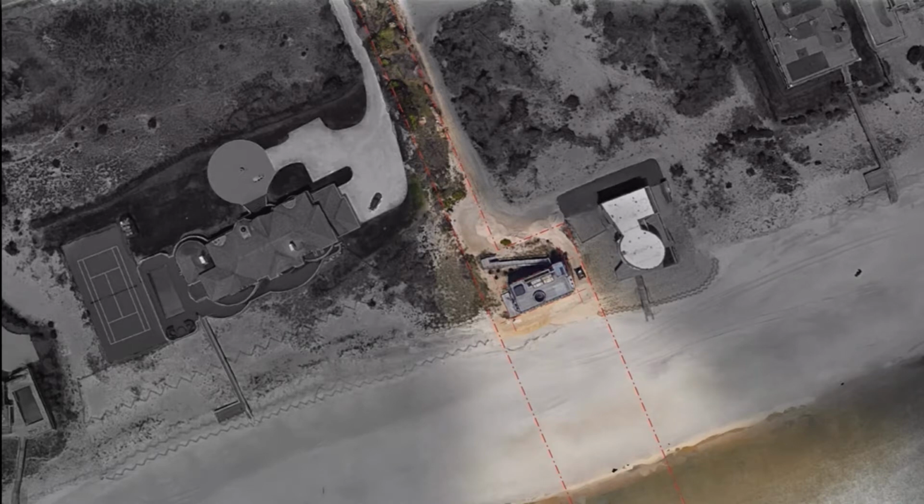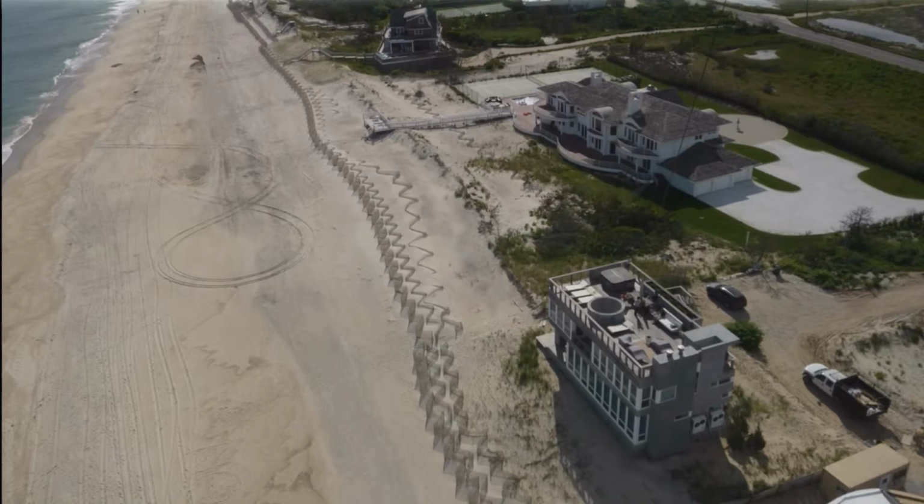So the really limited footprint, it's what's called a flag lot. The setbacks, the pyramid rule, the footprint that we're allowed to build in was 52 by 26. The interior square footage was limited. It was about 2,200 square feet.